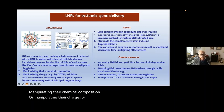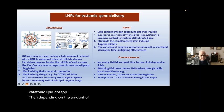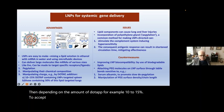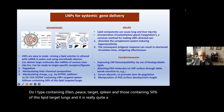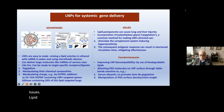For example, if you combine them with the cationic lipid DOTAP, then depending on the amount of DOTAP, 10 to 15% DOTAP containing LNPs target the spleen, and those containing 50% of this lipid target the lungs. And this is really quite specific, and there are many other such examples. Issues: lipid components of which these LNPs are made can cause lung and liver injuries.